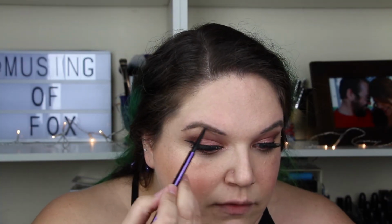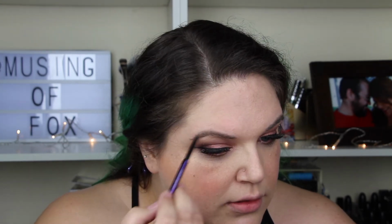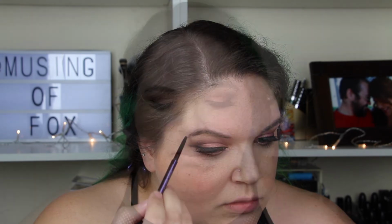I forgot brows. I almost forgot brows. Brows are pretty quick and easy. It is just Urban Decay's Brow Beater, because as I stated earlier, I'm working really hard on growing out my natural brows, so I don't have to do as much filling in, but my brow hairs do not match my head hairs because I dye my hair, so they need a little bit of darkening up. So this is Brow Beater in dark. I'm just doing a few hair strokes, and then finishing off with Anastasia Beverly Hills Clear Brow Gel.